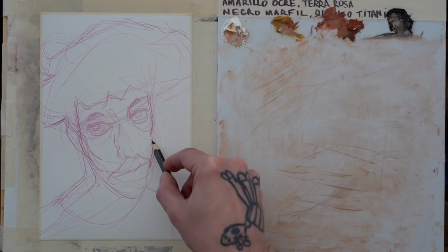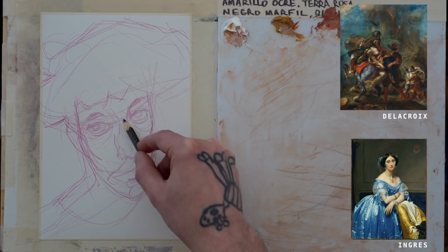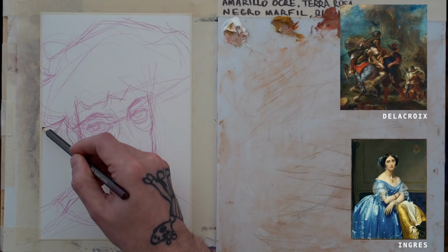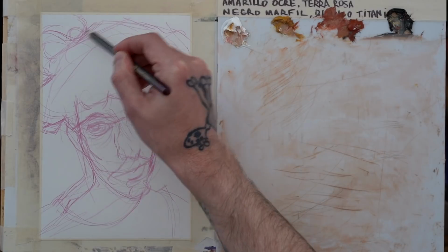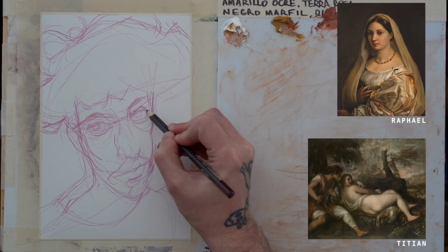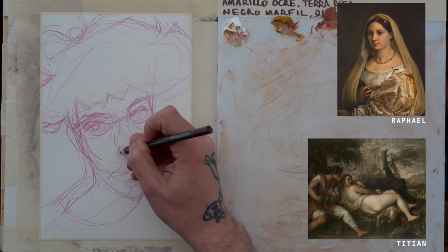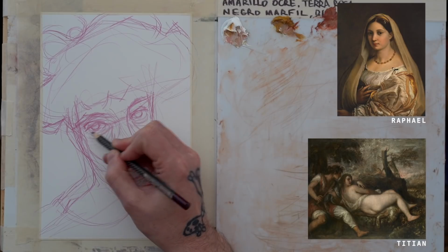So many times. So, for example, Ingres and Delacroix, you were either an academic, you were either neoclassical, or you were either romantic and you were like a beast of a painter. But you couldn't really like both. It was a thing where you had to be either Raphael or Titian, especially late Titian. They were just two different sensibilities. And people always thought that they had to pick a side. They really had to lean towards one side or the other.